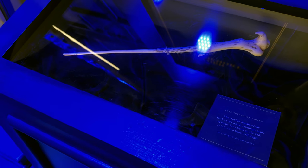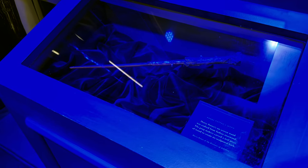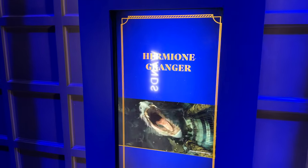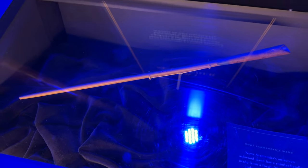Look at that, baby. Harry Potter's wand. Ron's. Mine. And again, I love that they included like all of Harry Potter in here. We got Newt's wand here.